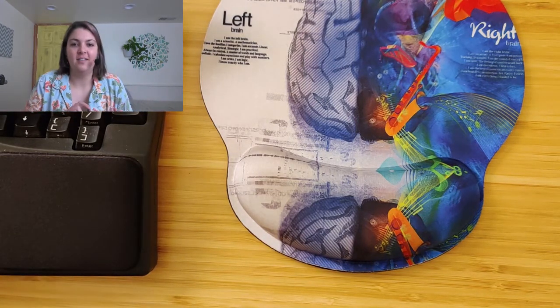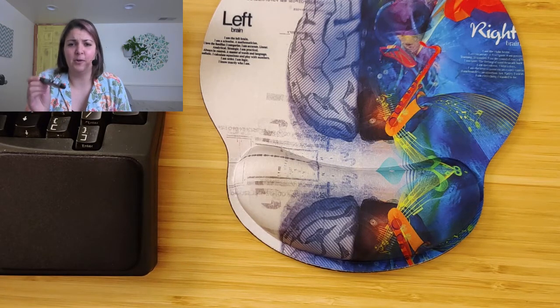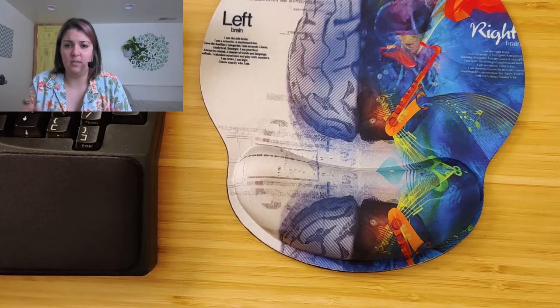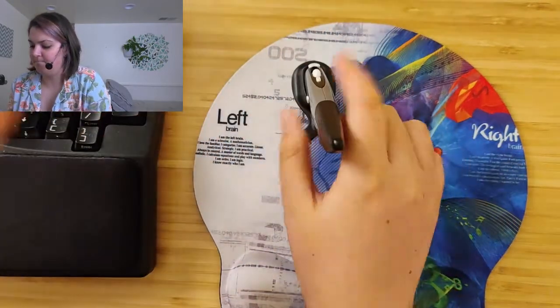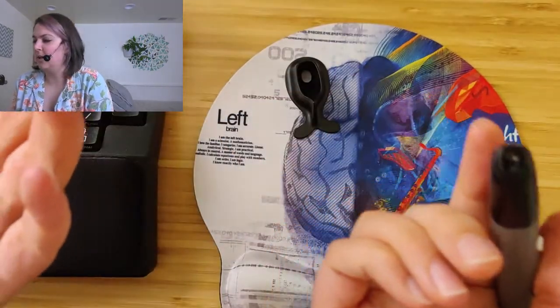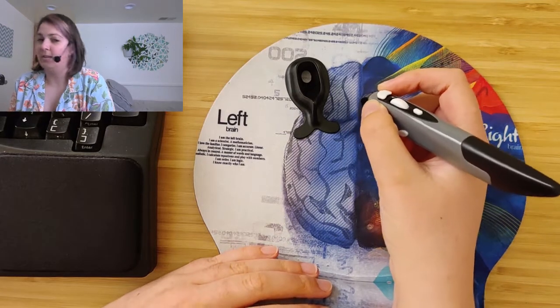Next one is the PenMouse, and that's what it's called. You can find them for anywhere between like $5 and $30. I don't know why there's such a range. They all seem the same. But basically, this is a pen, and it has a little holder, and then it's just a traditional light sensing mouse, and you're supposed to hold it like this.